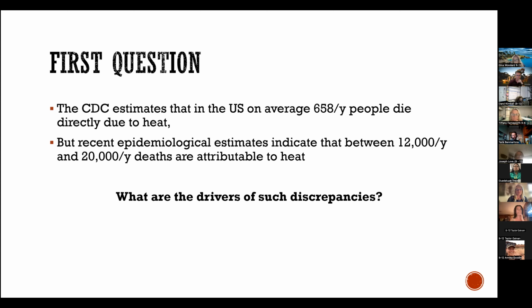Yep, exactly. What you said is totally correct, that it's important to distinguish what heat is going to do directly, and we're going to talk about that, from what heat is going to do indirectly and exacerbate existing comorbidities, existing issues. You will see that a lot, and I will go through all of that. The main driver of these differences is really that 658, or it varies, but on average it's 658. This is only heat-related deaths.